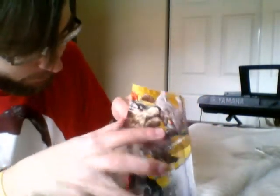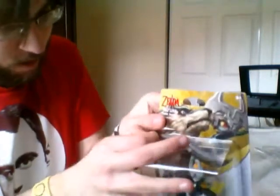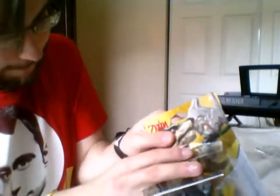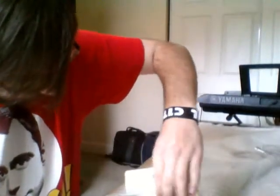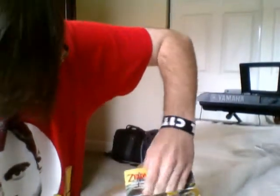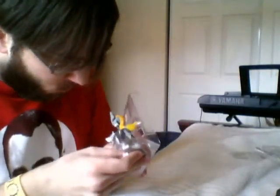I'm going to try to leave a slit here. And then, yep, this is what always happens. And then, I kind of like to preserve the box so I can put them back in. And just have it like that. Okay. Just slide you right out of here. Wow. It's pretty tight. Okay.